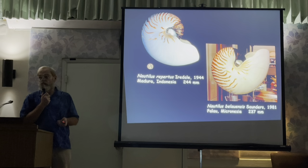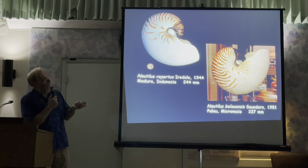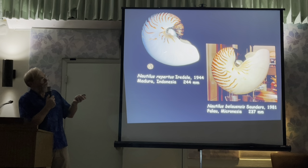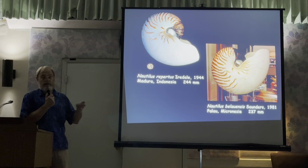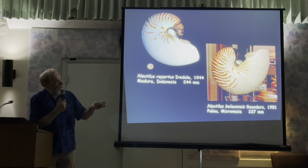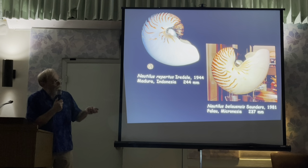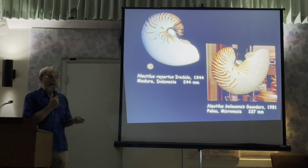Here's a couple examples that have been named as different species. Instead of being Nautilus pompilius, somebody named this one Nautilus rupertus. The stripes don't come to the end. This is from Indonesia. So the Indonesian specimens were named rupertus, and they're big, 9 to 10 inches. There's belauensis, named by one of Peter Ward's colleagues, gets to be 9 or 10 inches. And it looks like rupertus, but they call it a different species. It's from Palau, a different area.